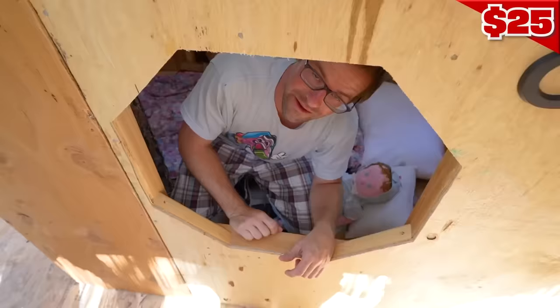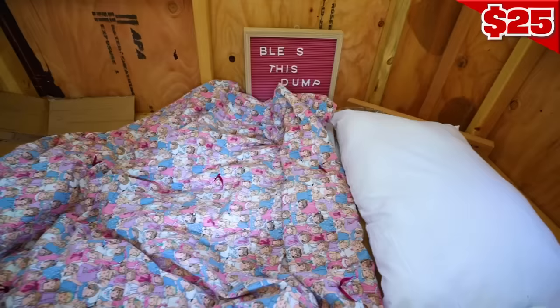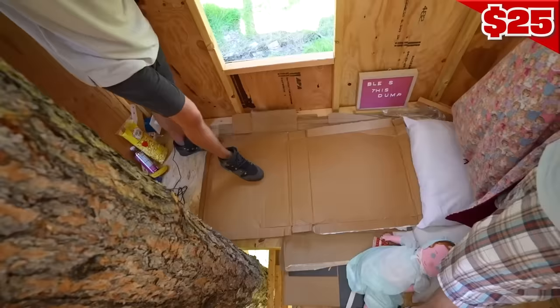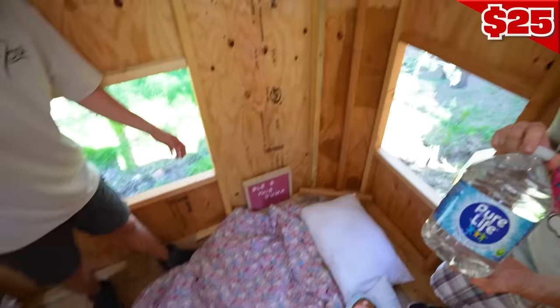It is time for tours, starting with Blake. I only had 25 bucks, so I had to go for comfort over entertainment. What are these covers, dude? It was the cheapest covers I could find. They're only $5, and I got a cardboard bed that I kind of salvaged from all of your guys' trash. This doll, Sam bought this for me. I got some water. Dude, for some reason, you have the nicest breeze.